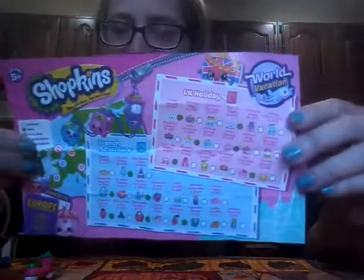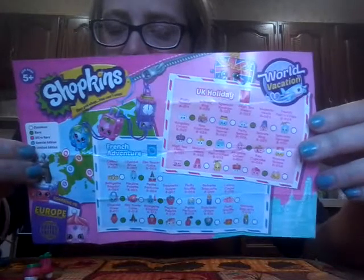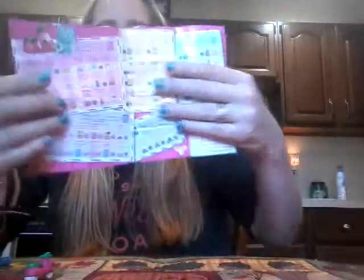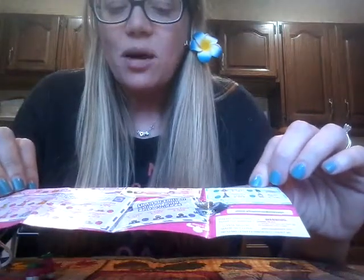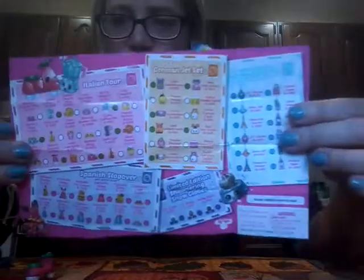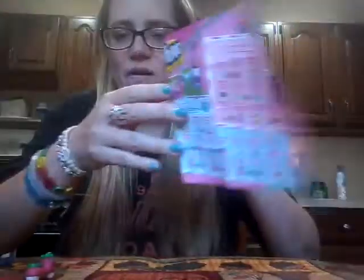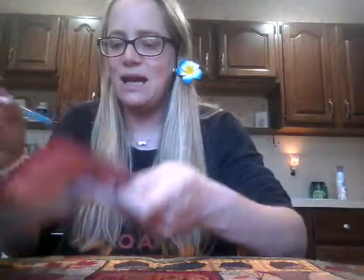I really like how the checklist is this season. It is World Vacation, and they come with different country themes. You can get UK Holiday, French Adventure. I'm trying to read it backwards. Then you've got Italian Tour, German Jet Set, Spanish Stopover, Limited Edition Shimmering Snow Globes, and the Special Edition Bag Charms. And let me give you a look at those. You can pause if you want to try to get a better look at them. Obviously, I showed you the other side a lot quicker, so there's another look at that side. But anyway, this one I'm pretty sure is Italian Tour.